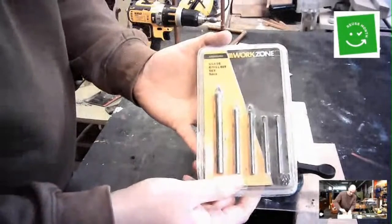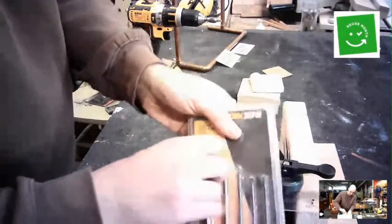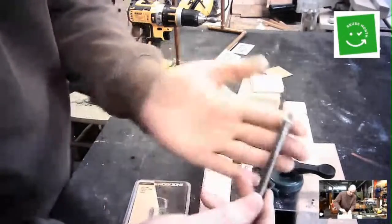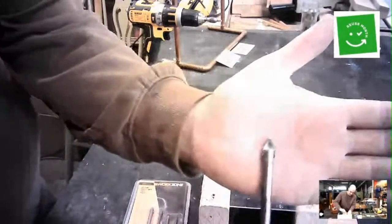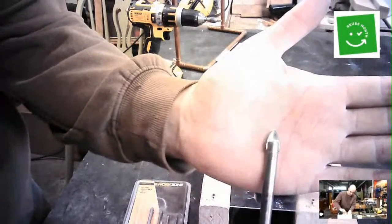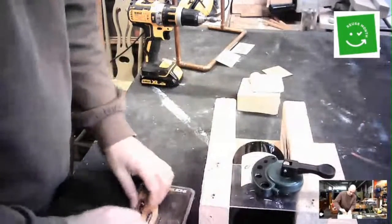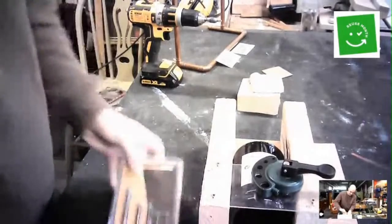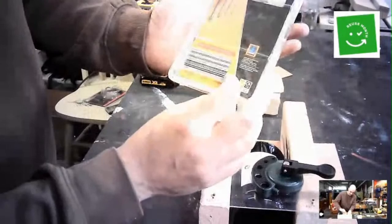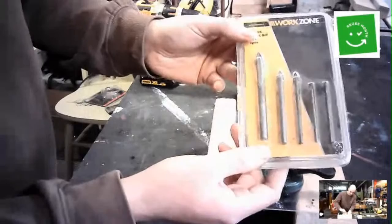This is a different style of bits that are specifically for glass. Now, I used to use these predominantly all the time because they're specifically for glass. So you can see they have a little arrowhead on them. You can pick that up there. As I said, I used these for years. A set like this, I think it was a fiver from Lidl. These ones come from Lidl. Again, you've got a 3, a 4, a 6, an 8, and a 10 in this one, mil diameter.